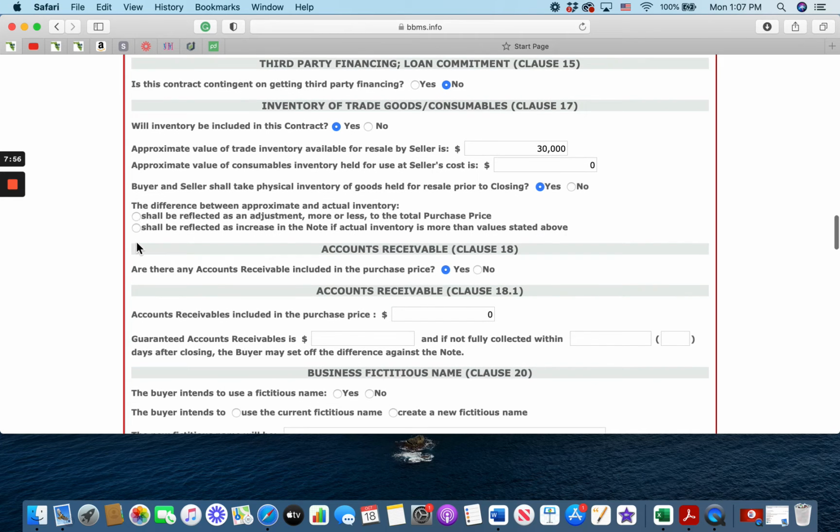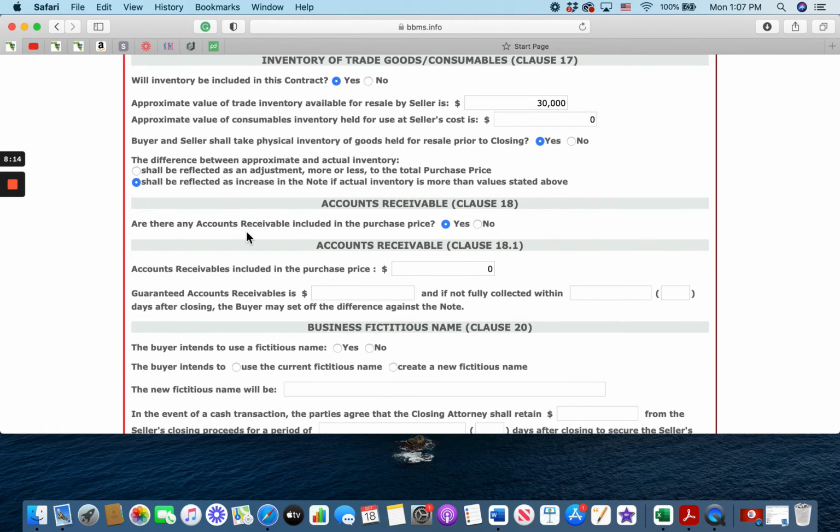And now you can choose between these two. Shall be reflected in adjustment more or less to the total price, or shall be reflected if there's a note in the business, if the note in actual inventory is more than the value indicated. I'm going to check this one. They're going to do seller financing, but if there was no seller financing, then you might have to rethink this one and maybe have it changed at the price of the business and adjust it at the very end of the close.